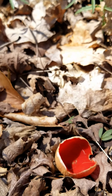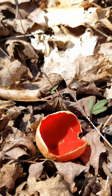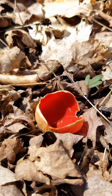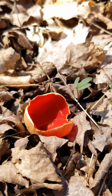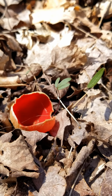And as a fungus, it's not like a plant that gets its energy from sunlight and through photosynthesis. It is a decomposer, so it gets its nutrients through organic matter and helps to break down those nutrients for our environment. So fungus are very, very beneficial to have.